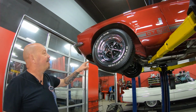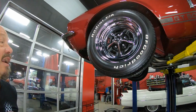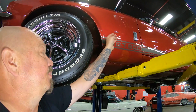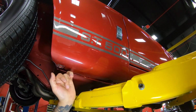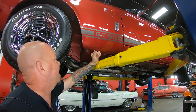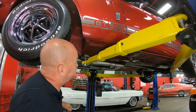We got Magnum 500s. Those are the only kind of wheels I believe that should be on a Mustang. They are beautiful. 215/60 15s. Beautiful paint work right down to the bottom edge. And I tell everybody, get your finger down in there, feel around on the back side of those fenders. That's where these things tend to wear out, and this thing feels beautiful, nice and smooth there.